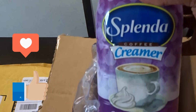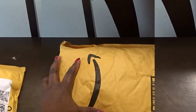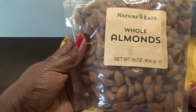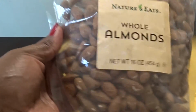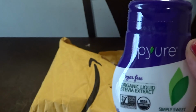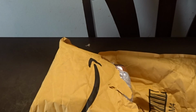Oh, this is some more Splenda. This one has no sugar, no corn syrup. Some almonds. I'll probably roast these for an hour and a half. Sugar-free, pure life.